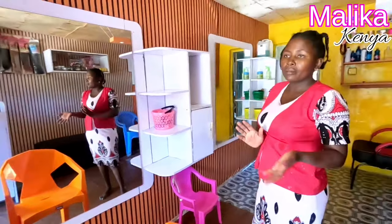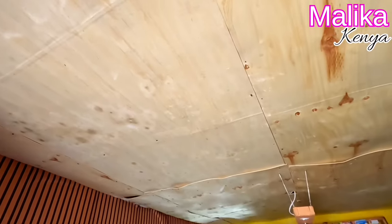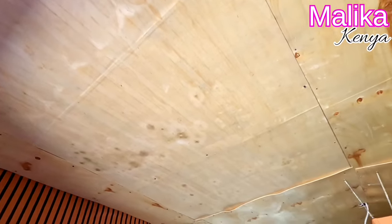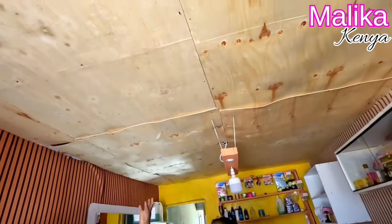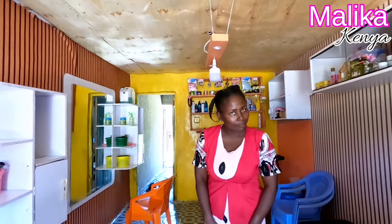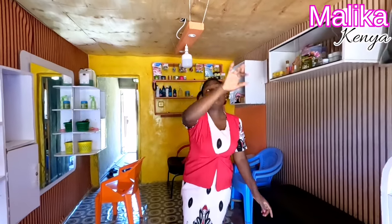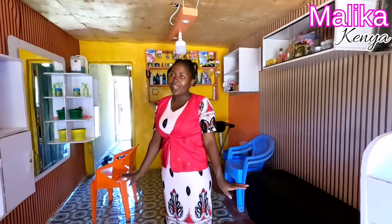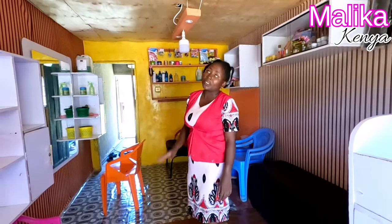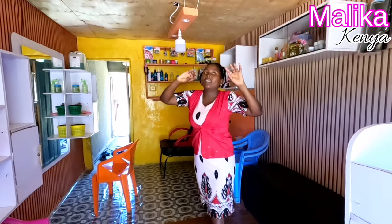And the other thing, before I forget, look, I have something here. At least it regulates the heat. And the place is not dusty. The other time, the salon was too dusty because the rats were running all over the place. Even my customer was shocked. But now, it is okay. I'm comfortable with this one, and I'm really, really happy.